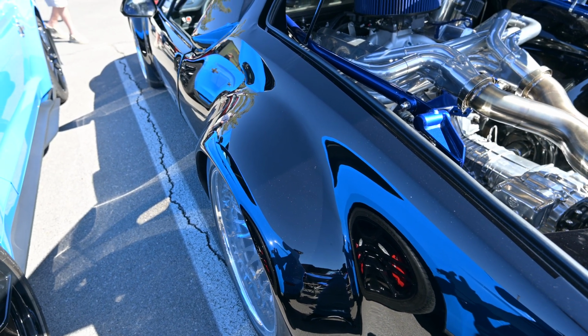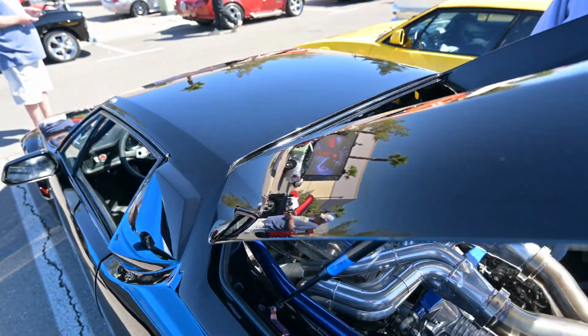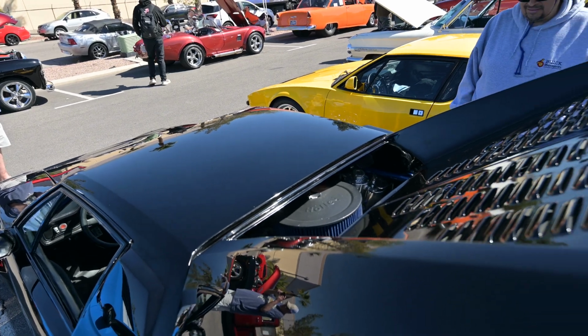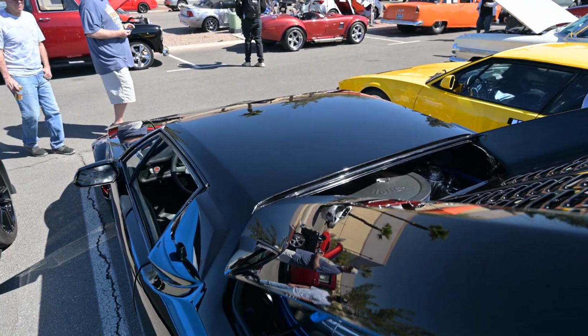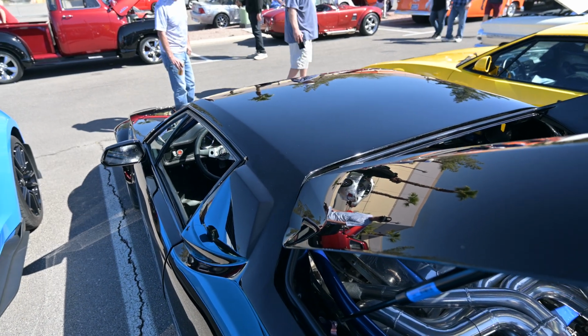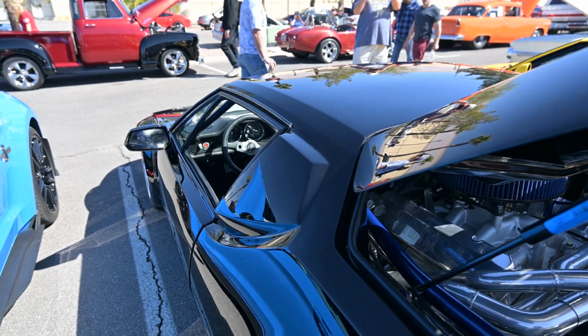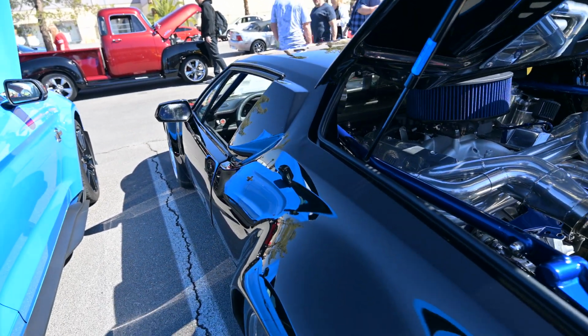So the paint job was done in our shop. One of the employees did the body work and painted the car. He basically painted it 3 times, went to look for all the flaws, and get all the flaws out of the way.